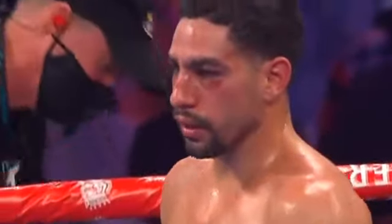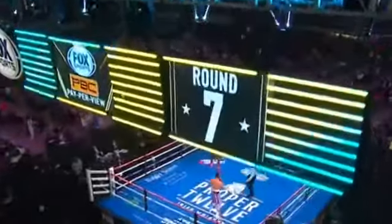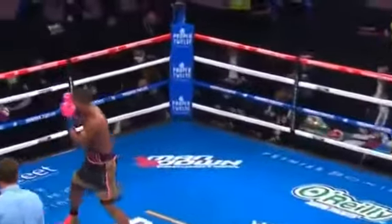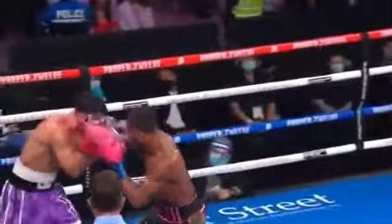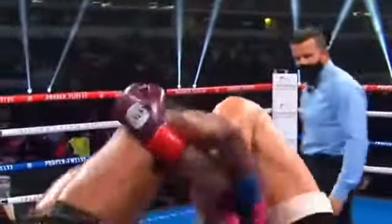It's kind of what we talked about the last round. Danny Garcia's got to hold his ground. He goes, you can't back up against a southpaw. It just won't work. And he's got to jump on him like we were talking about. He's got to do more and hold his ground more and land something of consequence. We're in round number 7, and you see the punches landed right there.